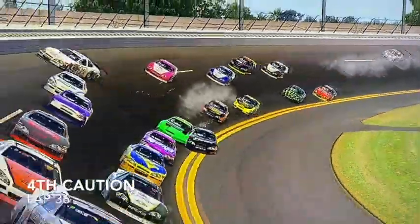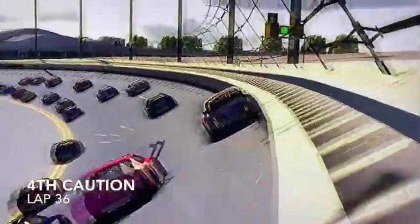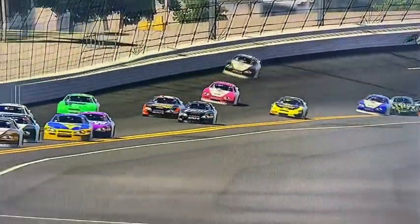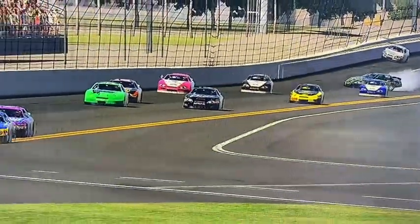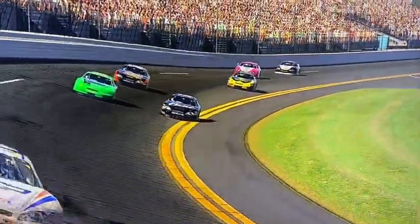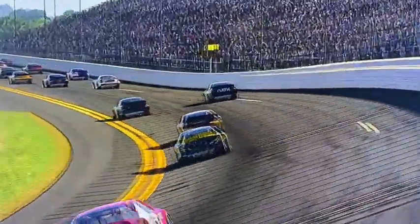Oh, the 541, such aggressive. He's going to come down and get into Coffee. That is going to cause a caution further back. Some guys got it worse, but we know Coffee picked up a little bit of damage there. Did not look too bad as he came by that time.